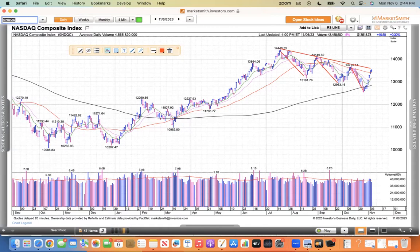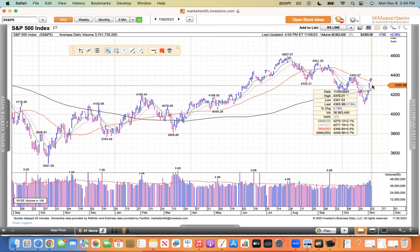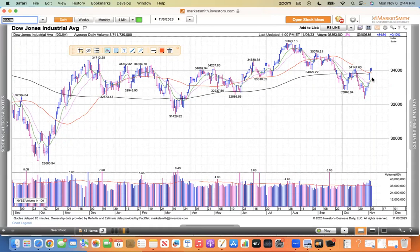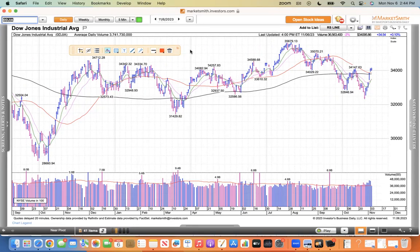The S&P is trading above its 50, and it was up slightly today. There you can see the S&P second day closed above the 50 at 0.4%. And while I'm at it, I'll show the Dow Jones. The Dow Jones is 0.7%, just like the Nasdaq, above the 50. And you can see these short-term moving averages are now trending up. They're curling up, and they need to trade through those slower, longer-term moving averages.